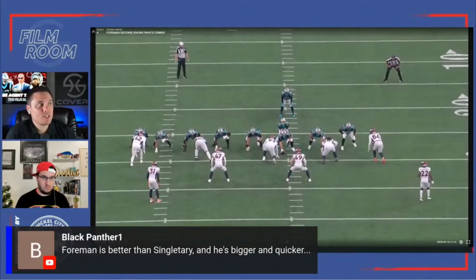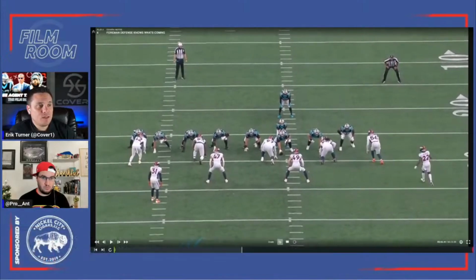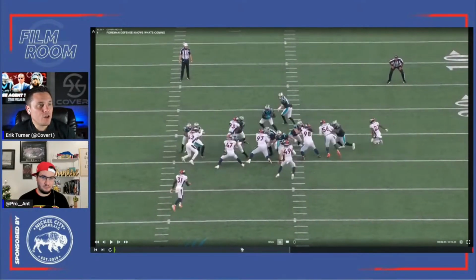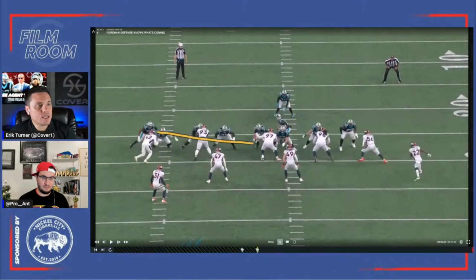Here's another one. Watch this one. The defense, again, look at the box. You think they know a run's coming? There's an extra offensive lineman and then two tight ends over here, right? They know a run's coming, but they don't care. The Panthers don't care. Foreman doesn't care. Another duo run. So they're all trying to wash these guys down to get a one-on-one with the running back on the corner out wide here.